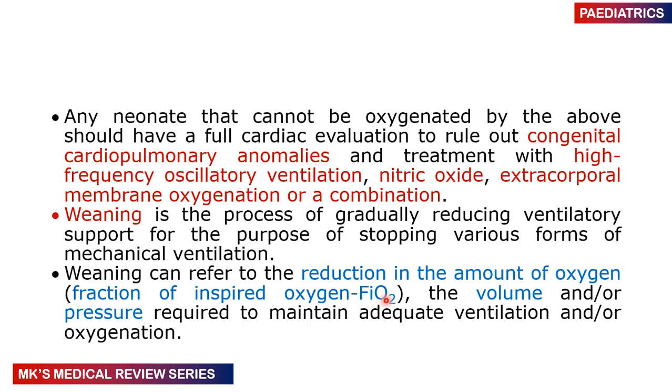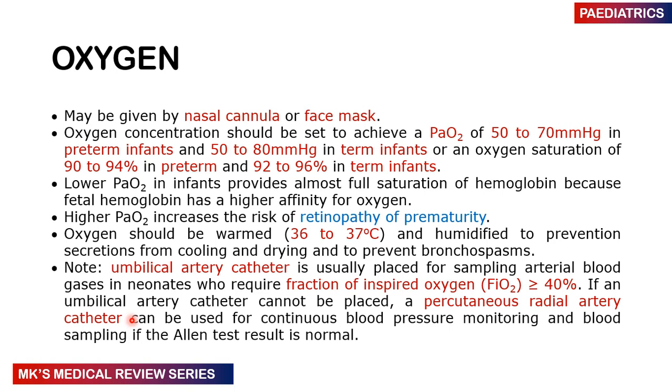But if it's 60%, it means it's 60% oxygen and other gases 40%. Then the volume, as well as the pressure, which is required, of course, to maintain adequate ventilation and or oxygenation. So if you have a reduction in the FiO2, the volume, and or pressure, then you refer to this as weaning a patient off. So remember, oxygen can be given by a nasal cannula or a face mask in terms of neonates, in terms of pediatric patients.